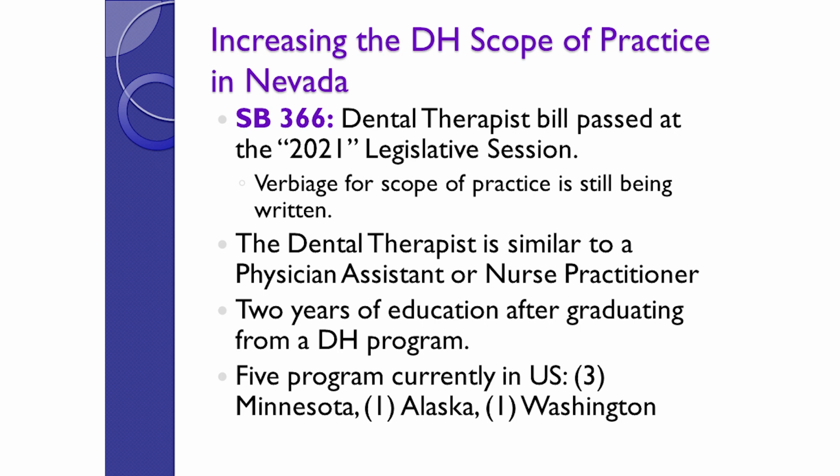So another great thing, and I just actually added this for this information night. We have our legislative session going on right now in Carson City. And of course, our legislative session to get these laws passed within our state occurs every 2 years. So what is so awesome with our profession is that now, back in 2021, the dental therapist bill, which was SB 366, passed. And so what this is doing is increasing our scope of practice to be able to work more independently. So what is great is that we do have a lot of rural areas here in Nevada, and there's not a lot of access to care for dental. Very hard for people to be able to get that dental care.